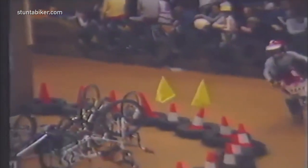What I was saying about the speed jump earlier is you can bobble over there. 2 riders there had a little bit of a knock going over and ended up on the floor.